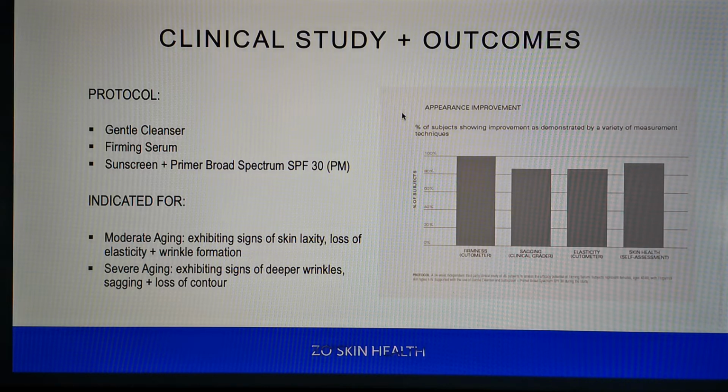And then third is the self-assessment of the patient themselves, or the panelist in this case, because if the clinician, because of their highly trained eye, can see it, and an instrument that's highly detectable can pick up differences, that doesn't guarantee that the skin professional's patient at the end of the day is going to see the same results. And that's absolutely critical for patient appeal and satisfaction, repeat purchase.